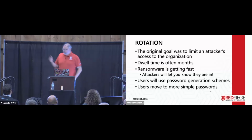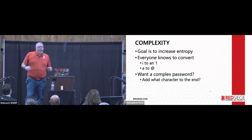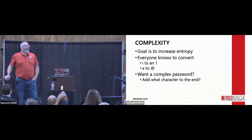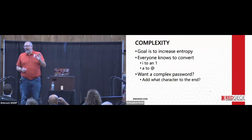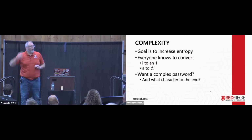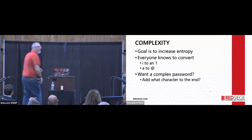My other favorite, least favorite thing is, gotta love that complexity, right? Everybody in their password takes an O and converts it to a, louder, come on. An O converts it to a 0, right?